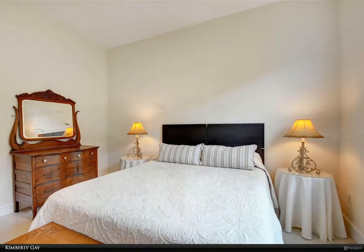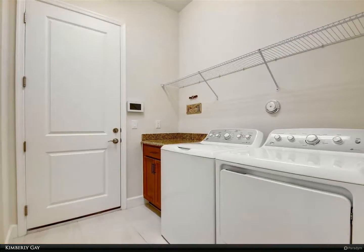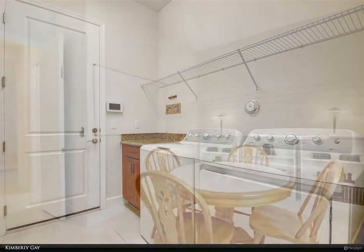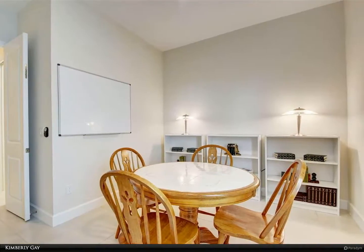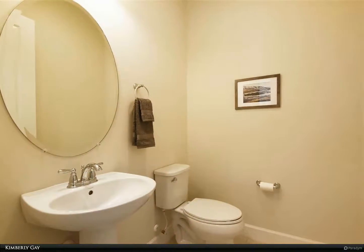Some of the many upgrades and improvements include Core Fill 500 in exterior CBS walls, HVAC UV light, roller shades, Level 2 tile, Level 2 kitchen cabinets, Level 2 kitchen countertops, seamless master shower enclosure with dual shower heads, gas range, and much more.